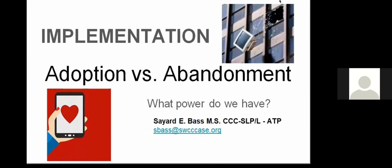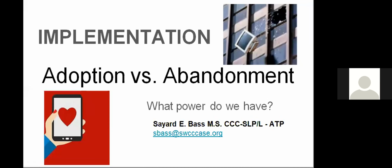Today's topic is one that I think is very powerful and very important within the field of assistive technology. We can do a lot to research tools. We can be on the cutting edge and know all of the new tools that are out there. However, what do we do once we get them? If we get that great communication device or that really cool reading pen and it's just ending up on a shelf, then we're not really doing our full due diligence. So to me, adoption or abandonment of a tool is something that we definitely have to take into consideration as we are making our decisions.